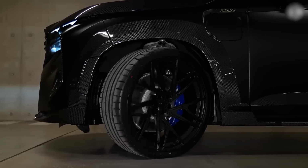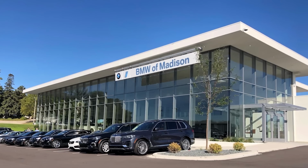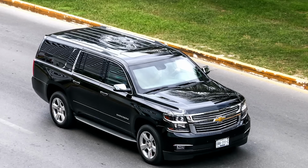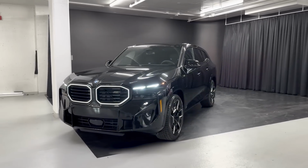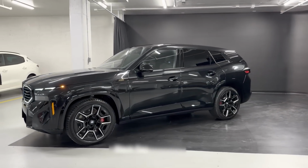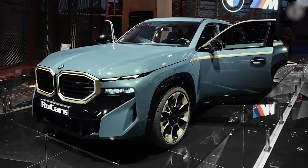Despite its ambition, the BMW XM has been a massive sales disappointment. Right now, dealerships are sitting on a 544-day supply of the XM, meaning that there are far more vehicles available than there are buyers. This kind of inventory backlog is almost unheard of for a high-end BMW model, especially one that was supposed to compete with top-tier performance luxury brands.